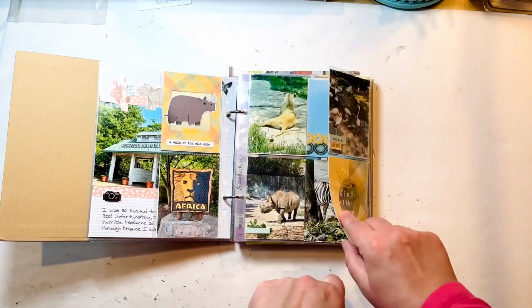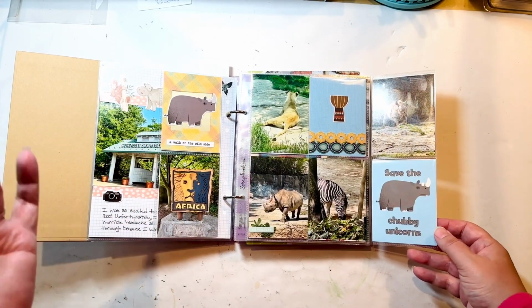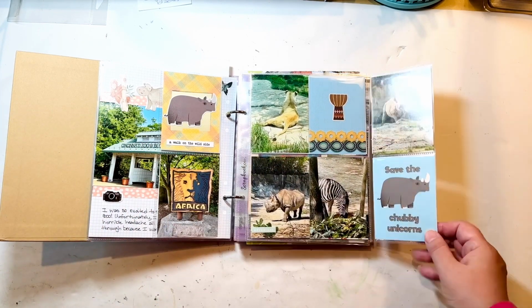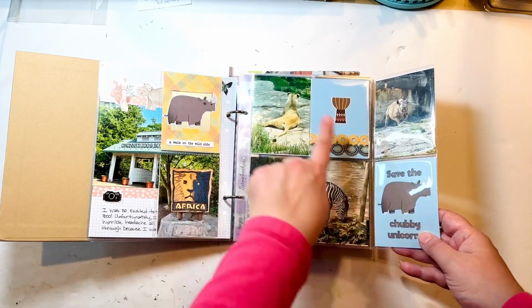Now, do I want to use one of these on every layout? No, that would be far too much and it isn't called for every layout. But for this, it did work because I had a lot to fit in there. So I love that I could kind of use the top flap, folding it inward, and all of this.